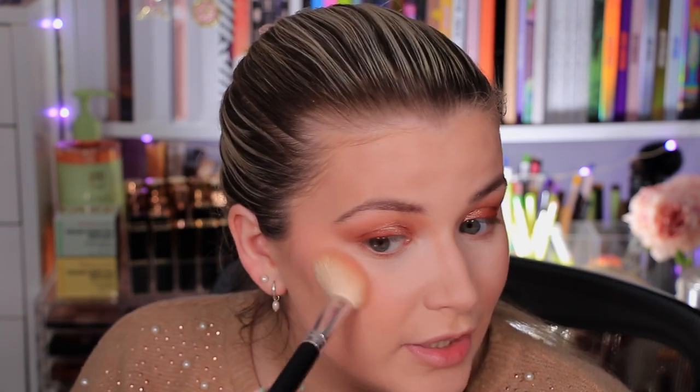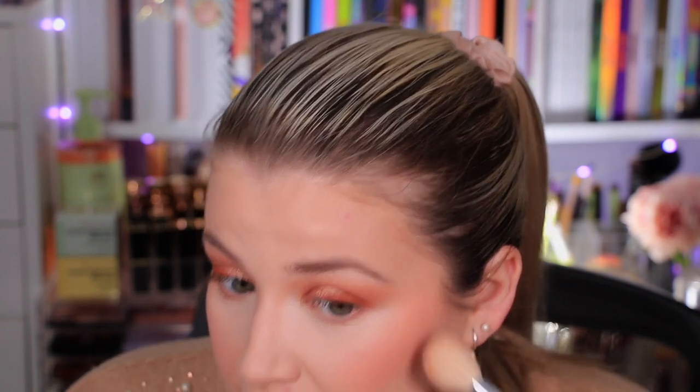So the blush and the contour is really nice. This is really nice. It has a bit of a shimmer to it. Is it something that I would go to Primark right now and buy? No, it's just a nice blusher. I think I would definitely prefer the cream one in the contour over that.